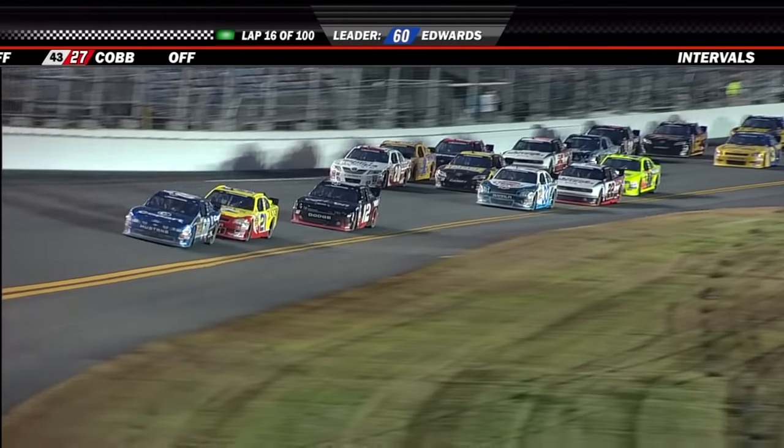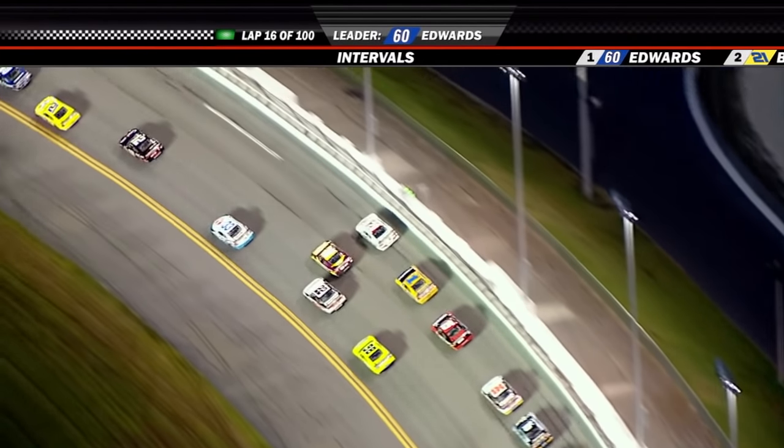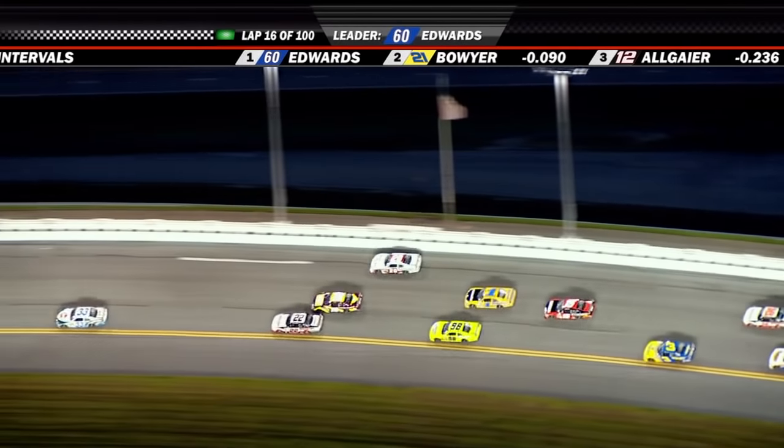Talked about Harvick losing some spots. Shannon? Well, Kevin Harvick has been very good all weekend, guys. You heard him in qualifying today. You heard him in countdown. He said that they've given up speed in order for drivability.